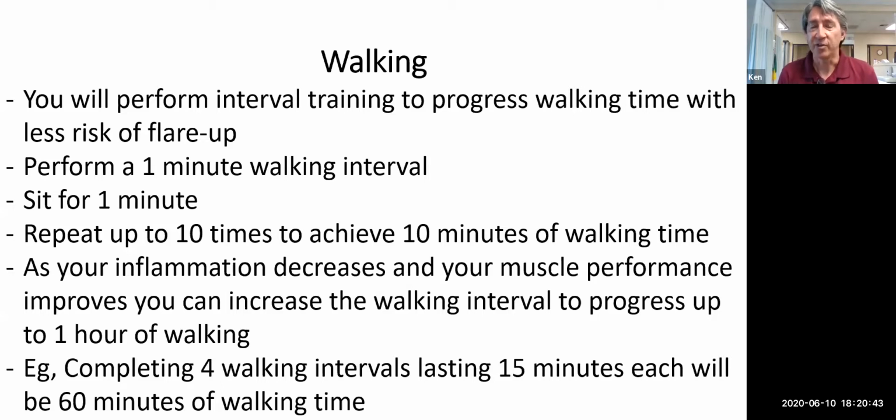As your inflammation decreases, your muscle performance is going to go up. So then you can gradually increase your walking interval from 1 minute to 5 minutes, 10 minutes. And then you want to get yourself up to that, anywhere from a 30-minute to an hour walk. So interval training, don't try to force walk 20 minutes in one shot. Go in little bursts, and then you'll get a better reaction there. Going to the next slide.